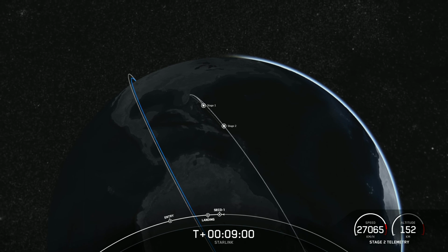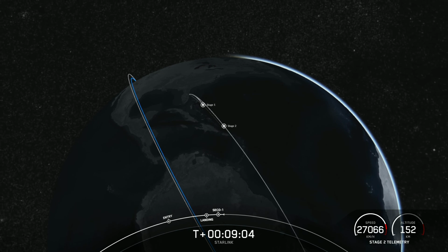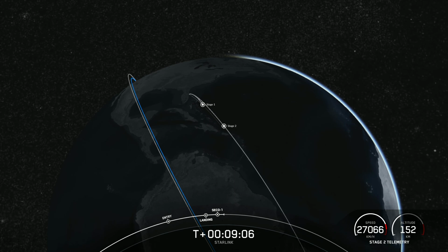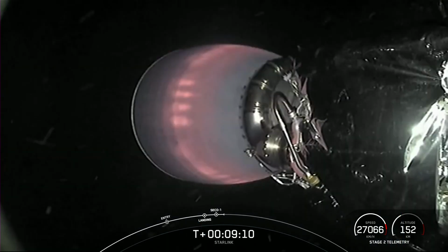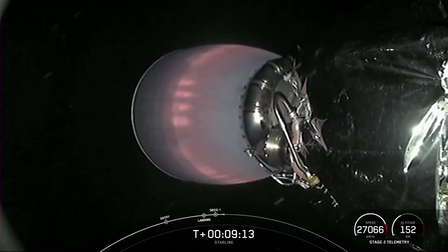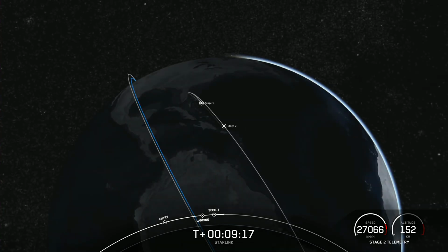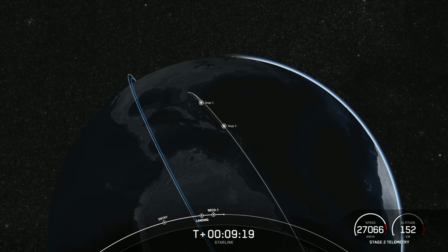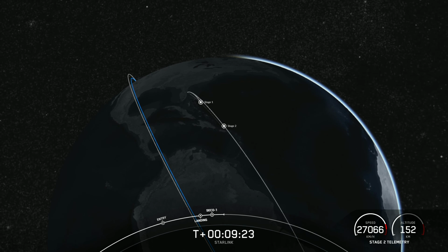Nominal orbit insertion. We now have been able to confirm both SECO 1 and nominal orbital insertion, and confirmation of a good orbit for our 56 Starlink satellites. Today's landing marks our 189th overall landing of an orbital class rocket, including Falcon 9 and Falcon Heavy missions. With confirmation of successful first stage landing and second engine cutoff, that will wrap up our coverage for today.